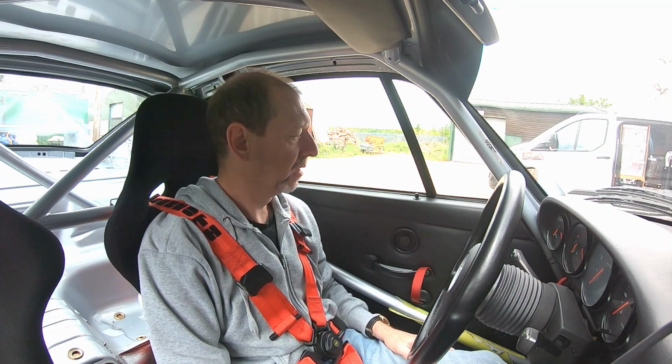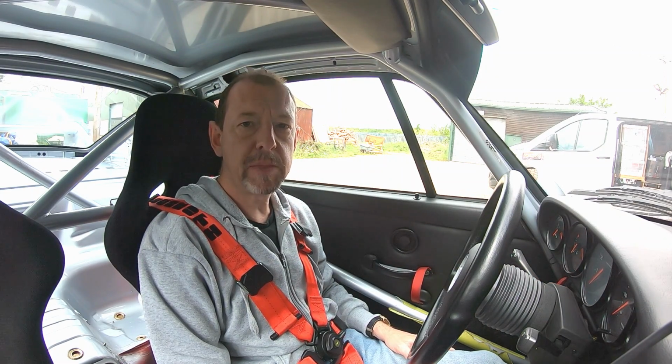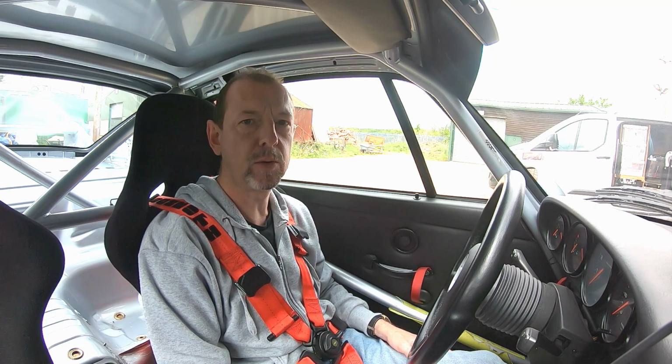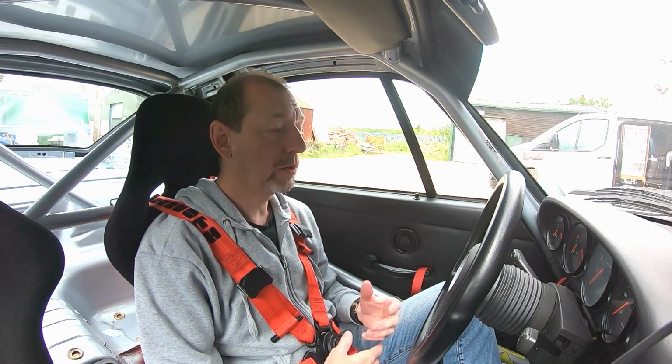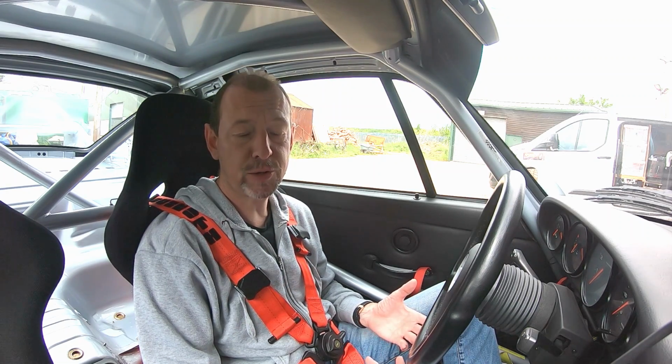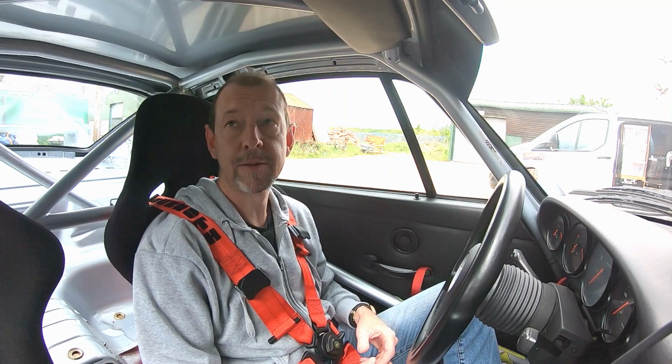Right then, there we go. That was quite an amazing day spent with this absolute beautiful beast of a car. So it's just kind of reaffirmed my thoughts about Porsche, which is I don't like four-wheel drive Porsches. I do love stripped out race cars, and this is about as close to a stripped out race car as you're ever going to get.